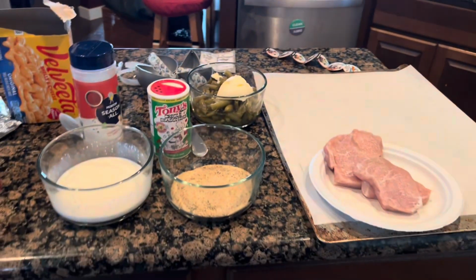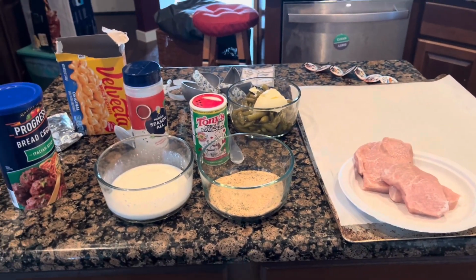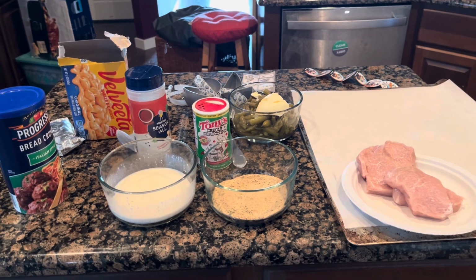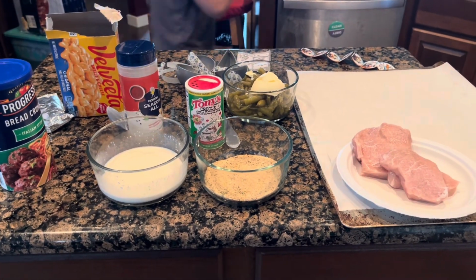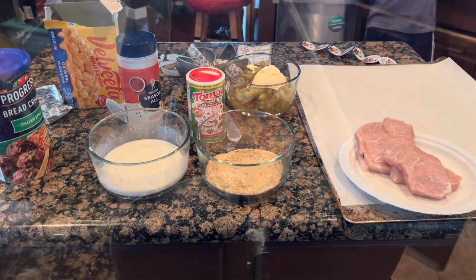So that is what we're going to have for dinner tonight. I've got those muffins made. The kids have already attacked those. They are delicious. And so this is it for Friday night. We'll see you tomorrow night.